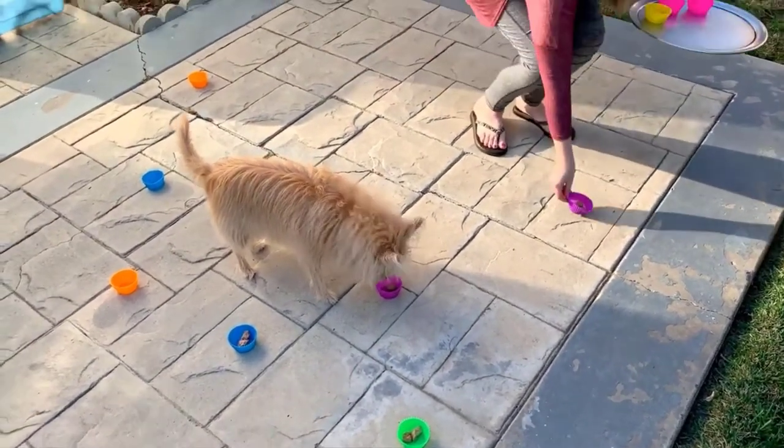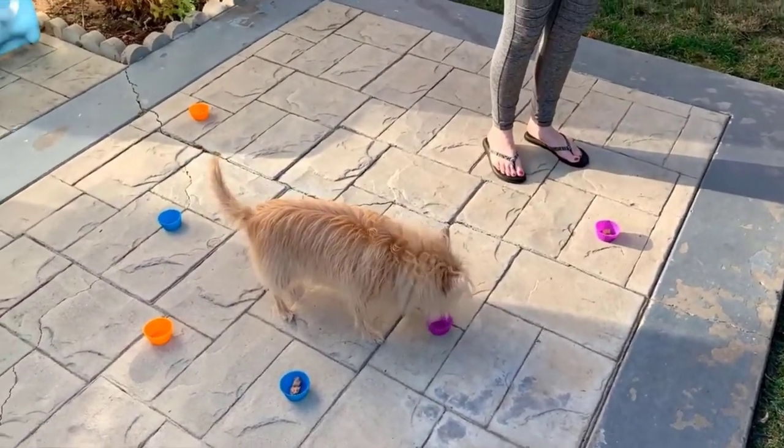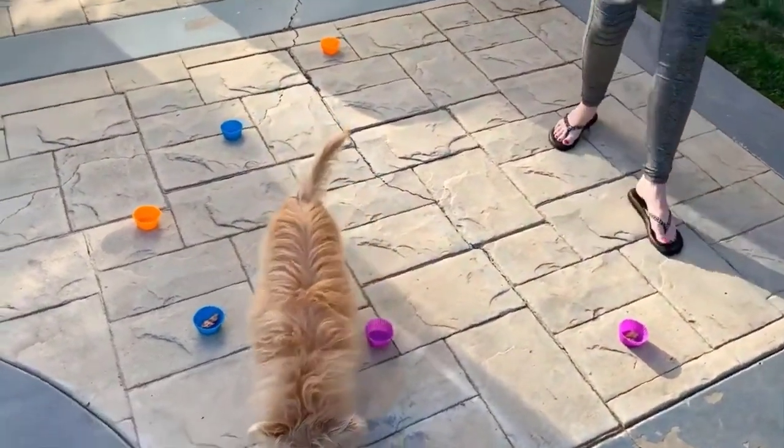I might insert some clips here if I can download the video from YouTube. I hope you check that out if you're a raw feeder. It's just using regular silicone cupcake liners. I thought it was great, so I hope you check it out. But scatter feeding is another great way to provide enrichment and make your dog's meals more fun.